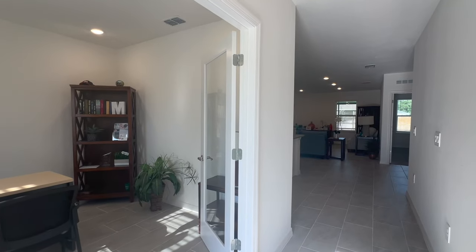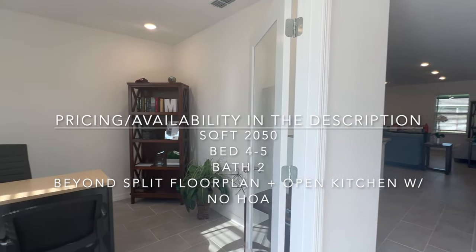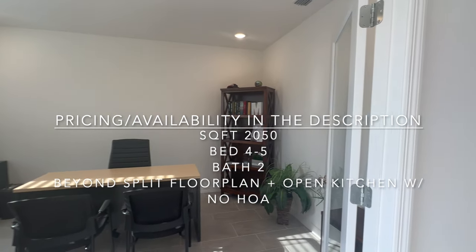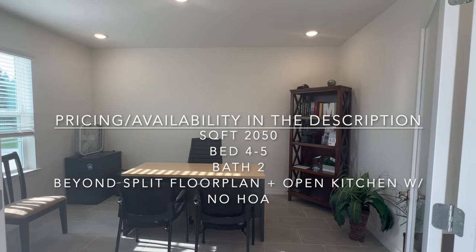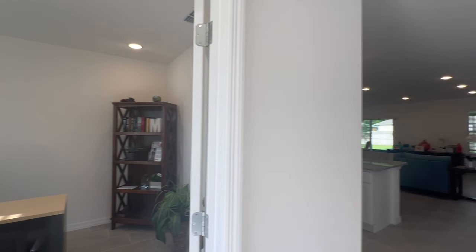So this specific home is going to give you just over 2,000 square feet under air with four bedrooms and a den or fifth bedroom up front, two bathrooms and a two-car garage. This is a split floor plan, so you have the guest bedrooms all on one side of the home with the master suite on the opposite with a deep walk-in closet.